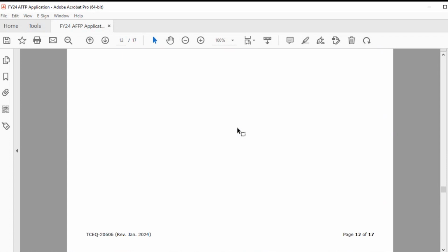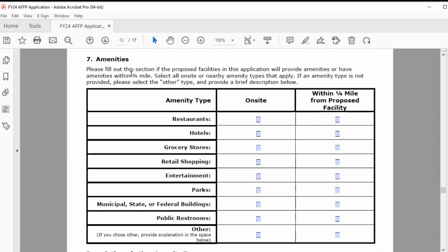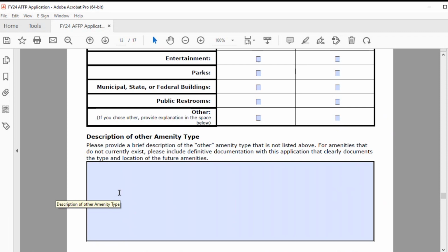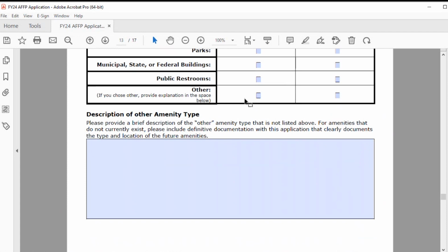The next portion is going to be amenities. Please fill out this section if you have amenities on site or within 1/4 of a mile. It does give you the option to select whether it's on site or whether it's around your facility. At the bottom, there is a space that says other. So if there is an amenity that you have that is not listed, please select other and then go to the space below to describe that other amenity. Also, if you have amenities that do not currently exist, please include definitive documentation with the application that shows the type and location of the future amenities.